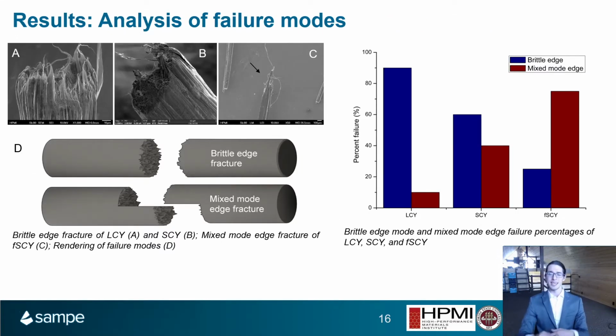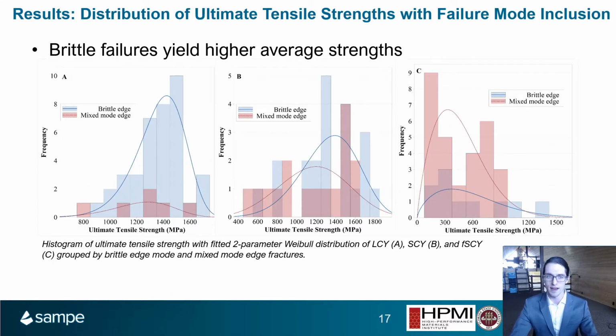Analysis of failure modes. In addition to just purely looking at the numbers, we took a look at how each one failed, taking each under a microscope and applying a code to it, either a brittle edge fracture or a mixed mode edge fracture. You'll see LCY like to break brittly, whereas FSCY prefer the mixed mode. And what we find is that brittle failures tend to yield higher average strengths, as you see below as the results are distributed.